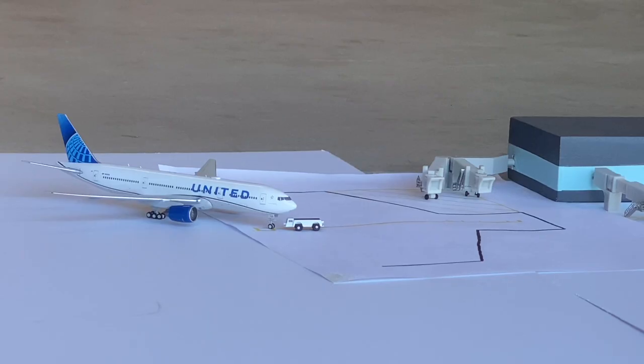Currently pushing back at Gate Alpha 1, we have this United Airlines Boeing 777-200, and this aircraft will be heading down to Honolulu at 7 a.m.